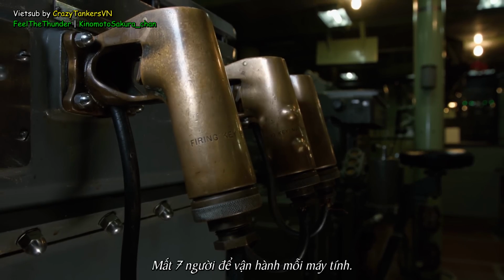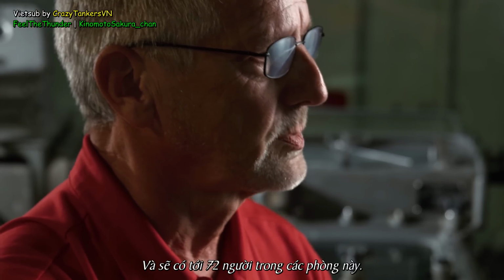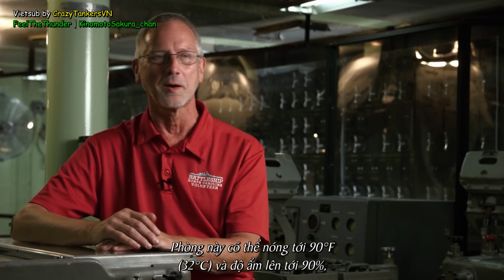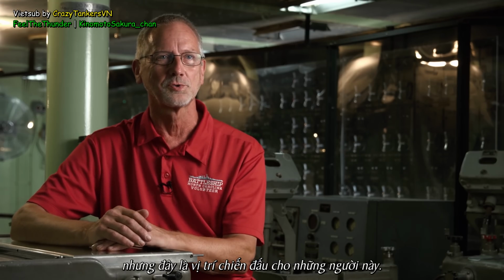The computer took 7 men to operate each computer. There would be up to 72 men in these rooms. The rooms are air conditioned for the equipment, not for the men. And we're told it would be up to 90 degrees and 90% humidity in these rooms. So it was very difficult conditions. But these were the battle stations for all those men.